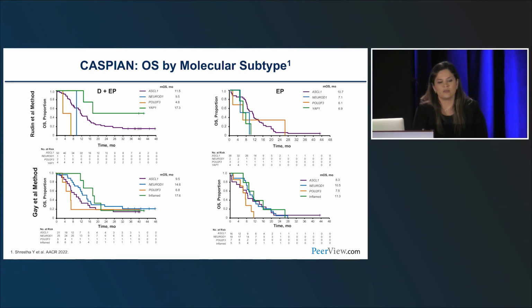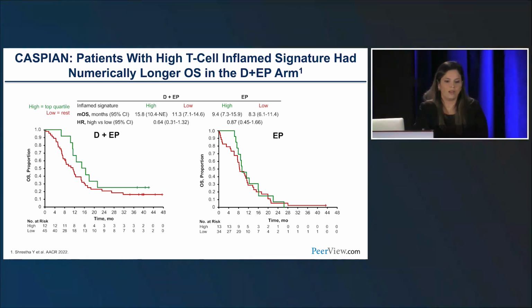And we've now seen this similar theme in an exploratory analysis of the CASPIAN data as well. You see here both the Gay method and the Rudin method, where they saw, again, numerical improvements in median OS in the durva plus EP in the YAP1 subtype, which is the inflamed subtype. So certainly very interesting and exploratory in nature, but I think we really should start looking at this in trials in a prospective manner. And then again here, looking at this inflamed subtype, looking at inflamed signatures with high T cell, longer survival in the durva plus EP arm. So more to come on that, but I think this is an exciting time to really explore predictive biomarkers, and perhaps there might be something here, and we're really looking forward to seeing more of this in prospective trials.